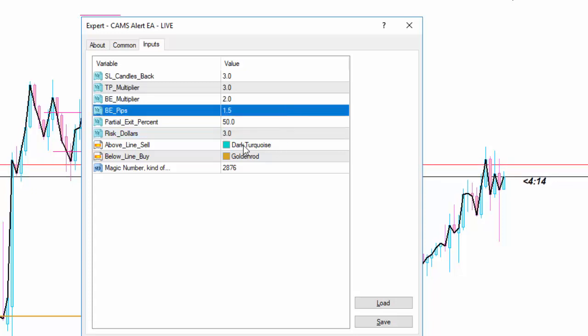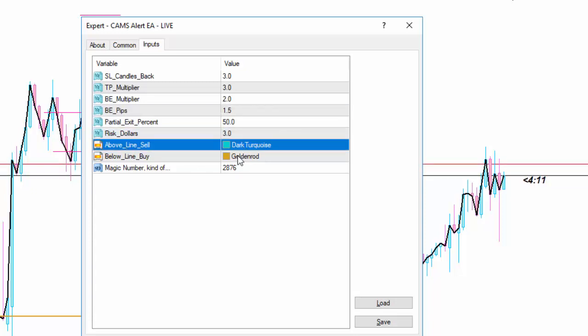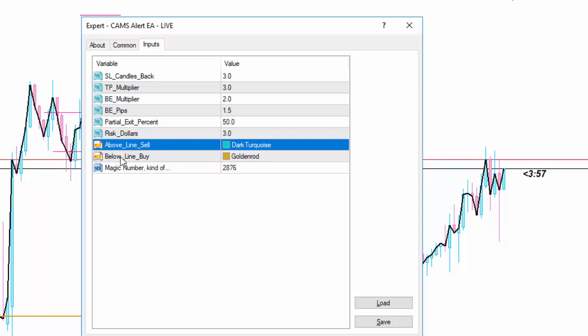So these are the colors. These don't necessarily need to be in here, but I put them here just to remind myself what the colors are. So above the line for sells and below the line for buys. So this is the below line for buys. So this is telling me that I need to have that below price and that one above price when I'm setting my lines. That's it, guys.